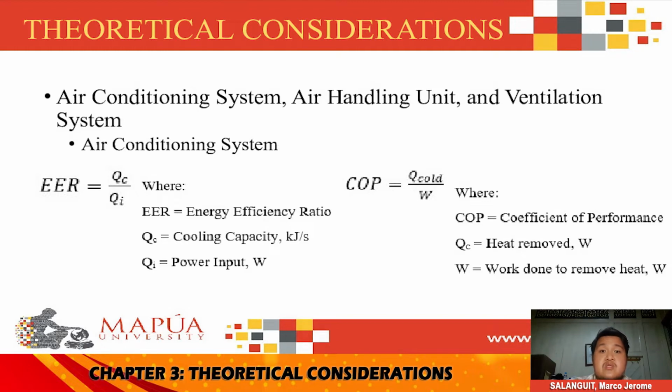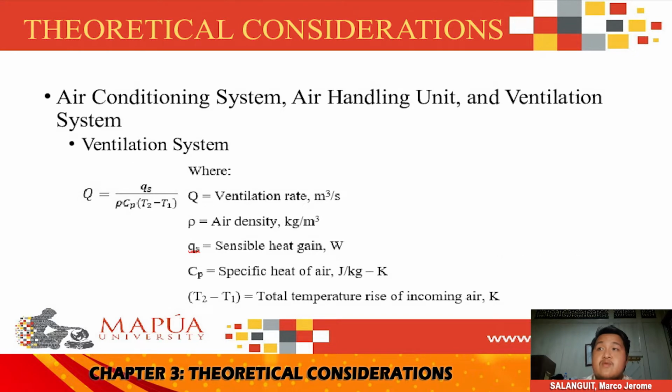Another formula we use is COP is equal to Q sub cold over W, where COP is the coefficient of performance, Q sub C is the heat removed in watts, and W is the work done to remove heat in watts also. So let's move on to the ventilation system.